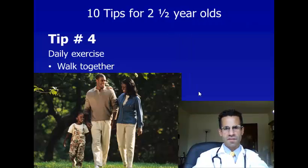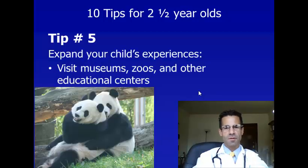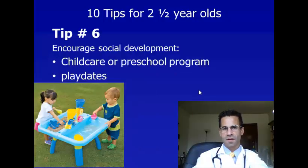Tip number 4 is do something active with your child every day, preferably together as a family. Tip number 5 is try to do something each day that expands your child's experience of the world. Go to museums, to zoos, or other educational centers with activities for younger children.